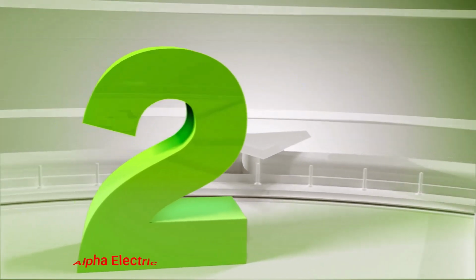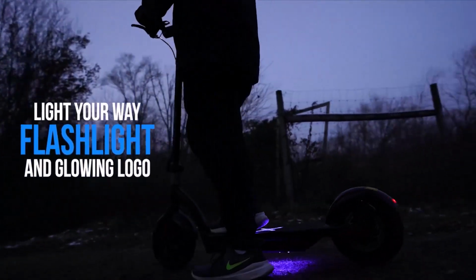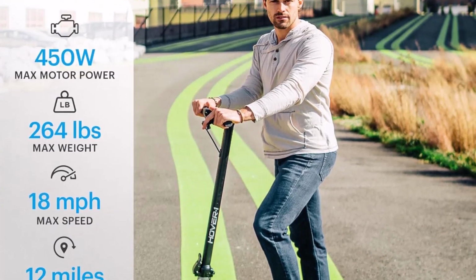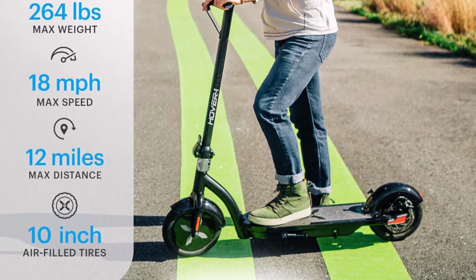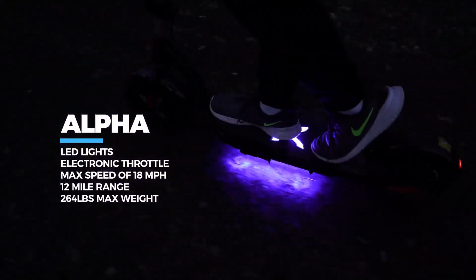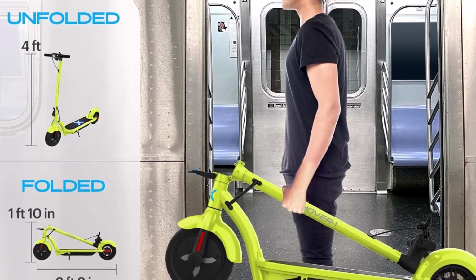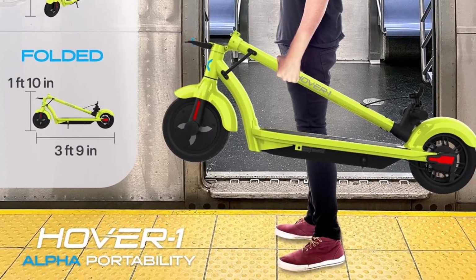Number 2. Hover One Alpha Electric Scooter. This powerful electric scooter features a one-step folding system that makes travel, transfer, and storage super convenient. The 450-watt powerful brushless motor offers immense power and plenty of torque to take up inclines up to 15 degrees. The wheels are made wide, about 10 inches, and offer a comfortable and stable ride no matter how bumpy the road is. Moreover, this electric scooter features a Bluetooth speaker that can connect to your smart device.